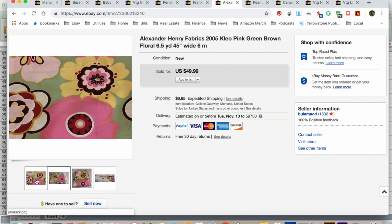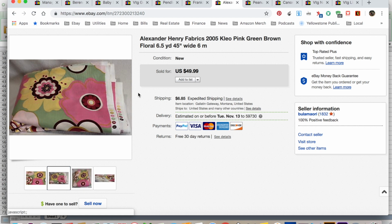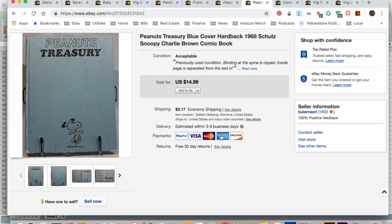$41.85 is what I collected. I spent $5 on this at a garage sale. $11.99 in shipping and fees for a total profit of $24.86, but it took 2 years to sell.